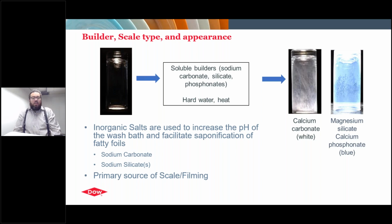As you can see here, scale, or the formation of an inorganic film on glassware or other surfaces, is actually a function of both chemistry and conditions.